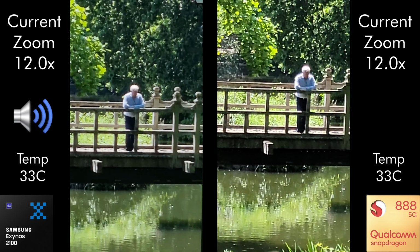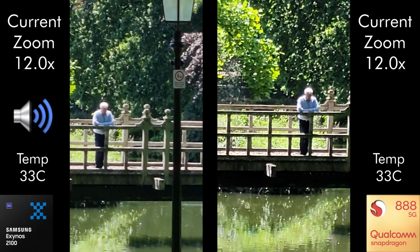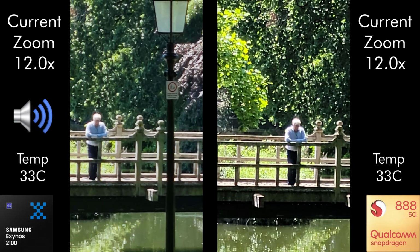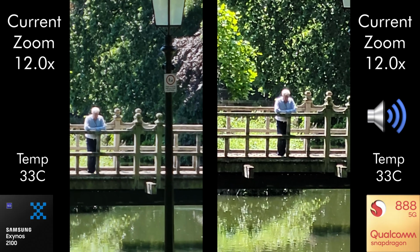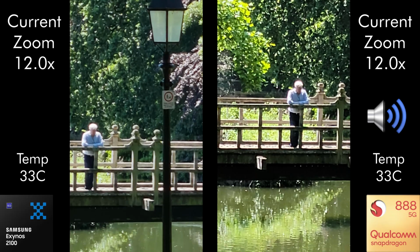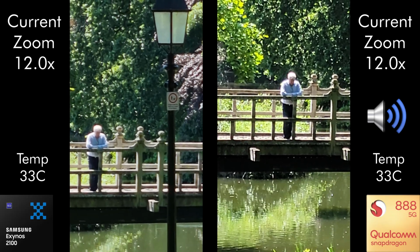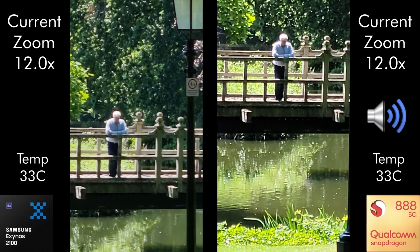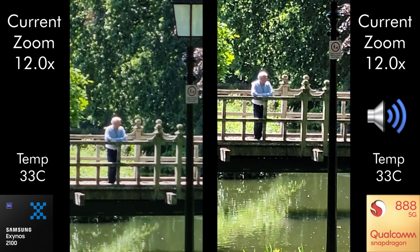So we have a look at this person standing on the bridge. Sure he won't mind being in the video. Now from a distance, I'd say that the Snapdragon looks a bit better on the posts, the wooden sort of handrails here of the bridge. Exynos is looking a bit blurry.